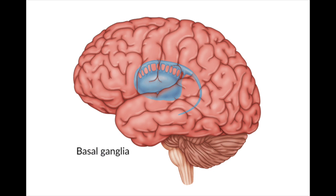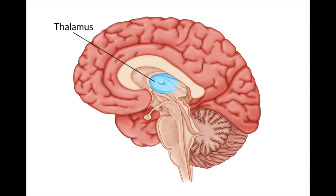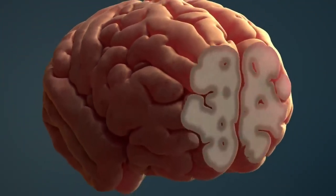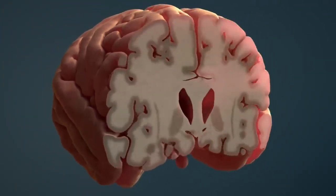The basal ganglia is involved in motor control and habit formation, while the thalamus acts as the brain's relay station, directing sensory and motor signals to the cortex. The hypothalamus regulates hunger, thirst, temperature, and sleep, maintaining the body's internal balance or homeostasis. Together, these parts allow us to move, think, feel, and survive. But how do the two sides of the brain, the left and right hemispheres, coordinate these functions?